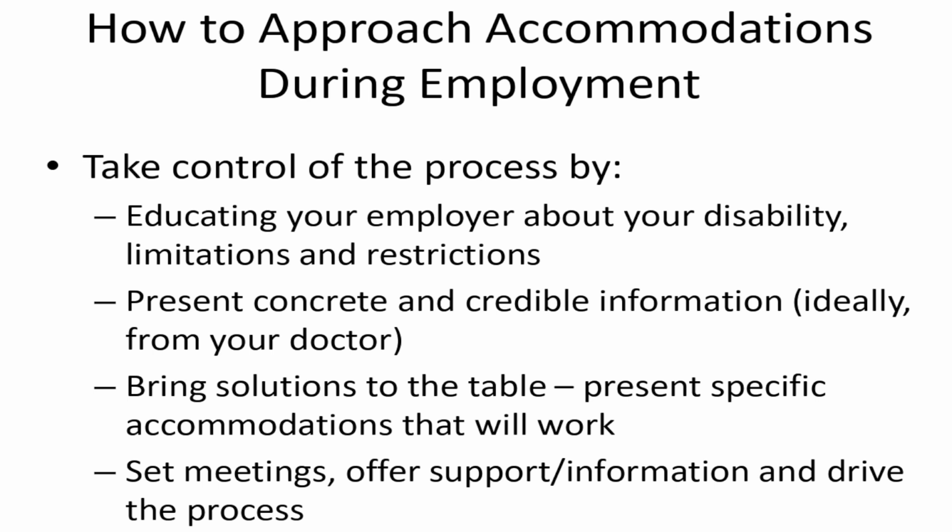One way to level the playing field when you're dealing with disability at work is to take control. And so go in and take control of the process. And how can you do that? By being strategic, which was the last slide, and by bringing information and solutions to the table. So educating your employer about your disability and what your limitations and restrictions are.